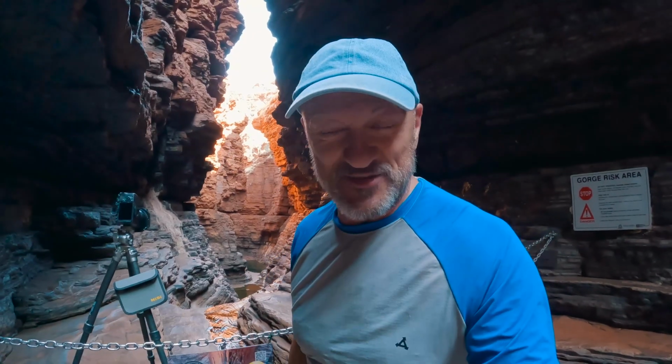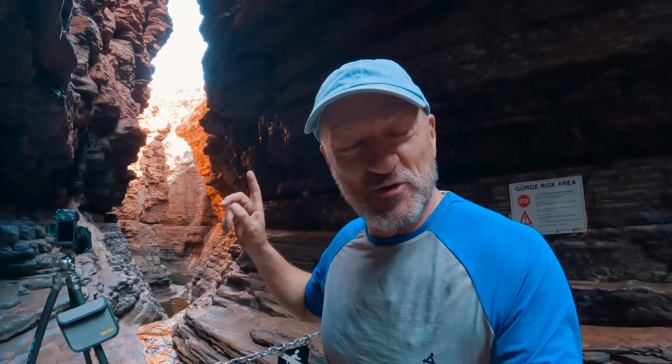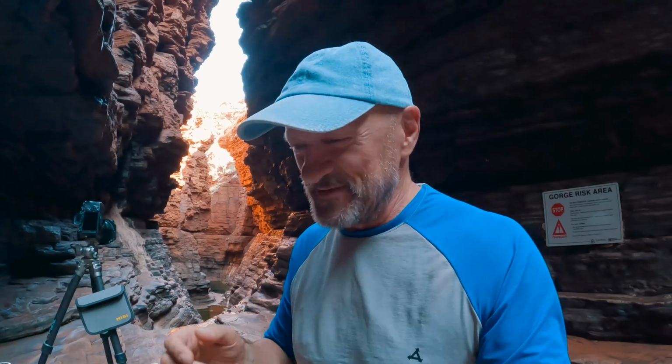We are done from Hancock Gorge. There's one next to this called Weano Gorge. We already did Knox Gorge the other day, and we did Joffre Gorge the other day as well. So we've done a fair amount of gorges. Oh, we also did Hammersley Gorge as well, which the spa pool was absolutely insane. So this is going to be our last gorge in Karijini National Park. Great that we left this to the end, because this was absolutely out of this world.